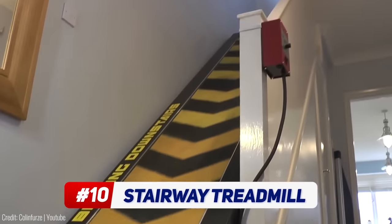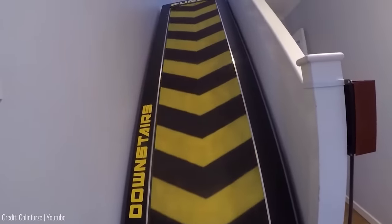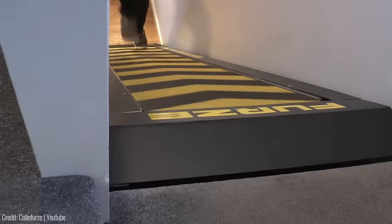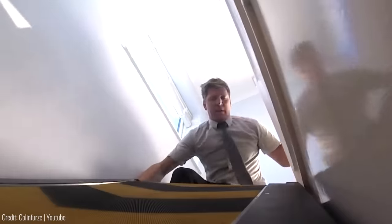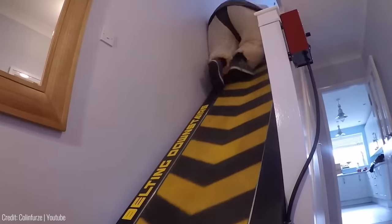Taking a break from traditional gadgets, let's explore an invention that will make your home more secure while also keeping you fit. This giant staircase treadmill was built by YouTuber and inventor Colin Furze for the purpose of exercise, but it can also act to deter burglars from getting into the top level of your home. This gadget is designed to be placed on any staircase in your home, serving as a giant barrier that intruders will have a hard time climbing over.